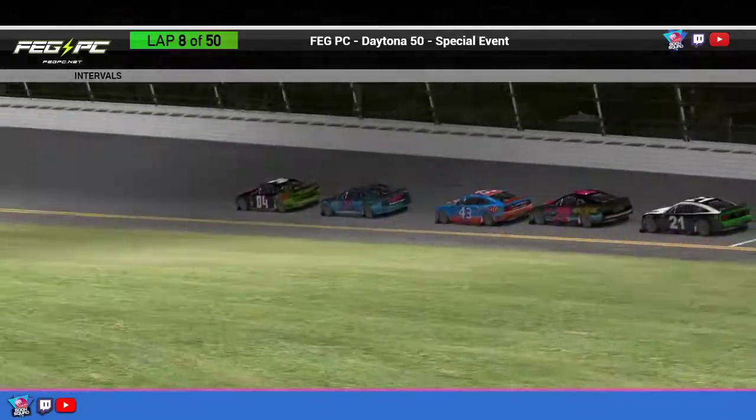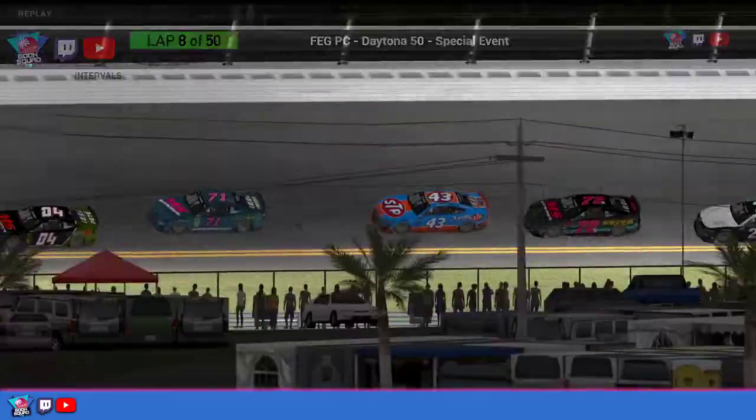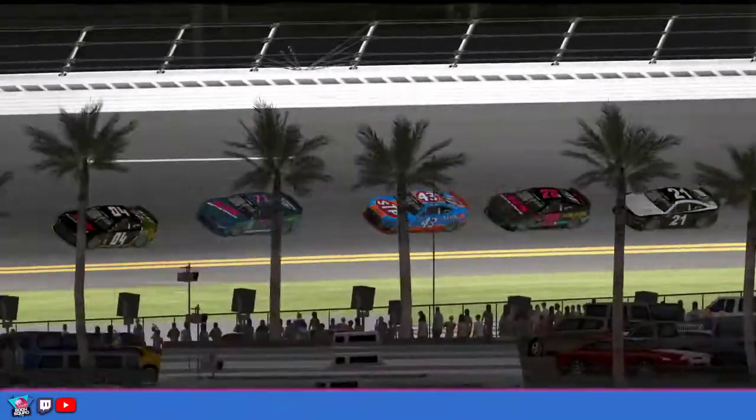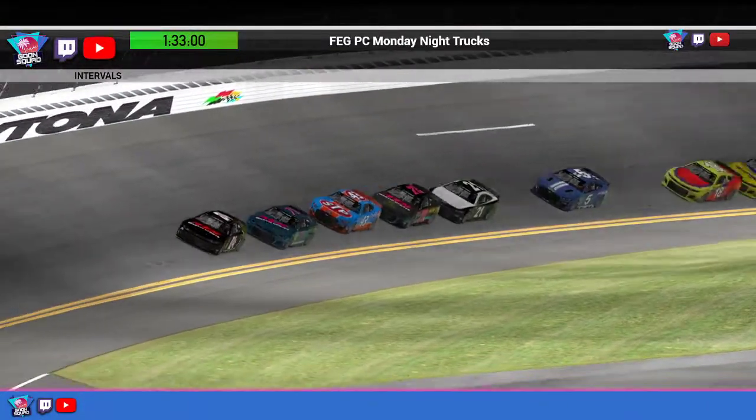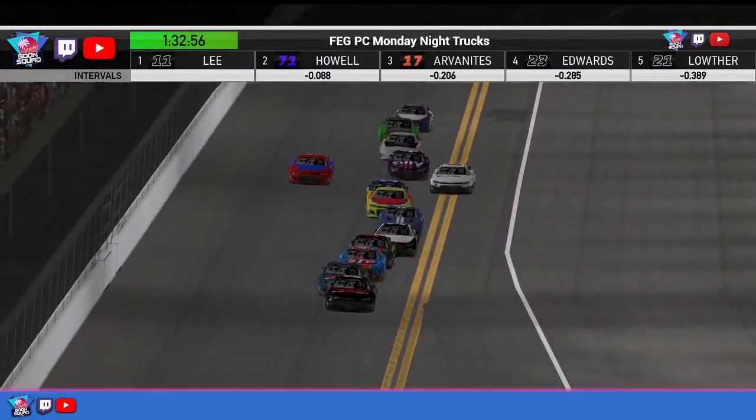How many of these drivers typically run with each other? How many showed up for just the money race tonight? It's going to be interesting seeing these post-race interviews, how often these guys normally run together. But so far, very impressed with the quality and caliber of racers here tonight.